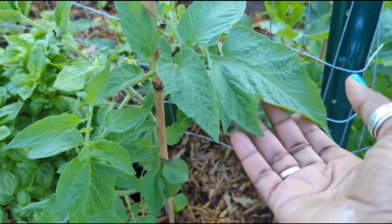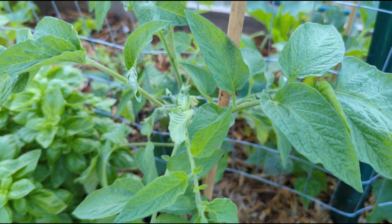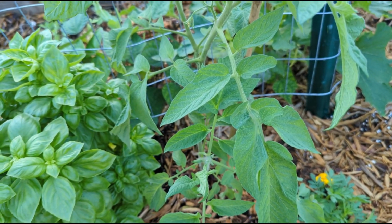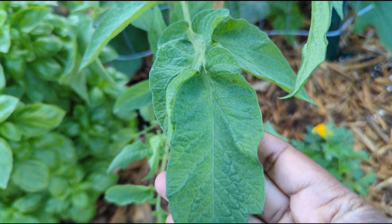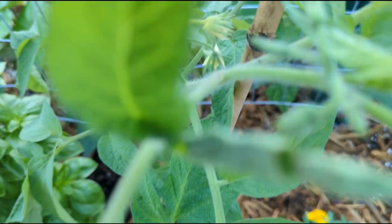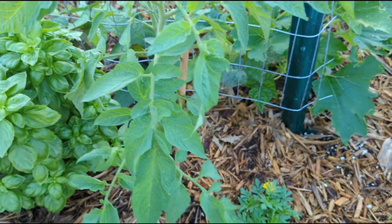Then here I have my Brandywine tomato. So I planted some Brandywine seeds, if you guys remember, back in February, and the seedlings were really struggling. They really weren't doing well. This really just started taking off. The leaves are very unusual. The leaves look very different from normal tomato leaves, but it's finally blossoming. So I am looking forward to trying the Brandywine tomatoes.